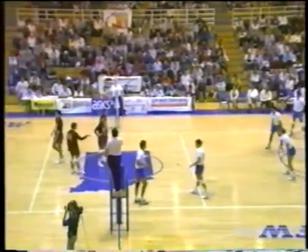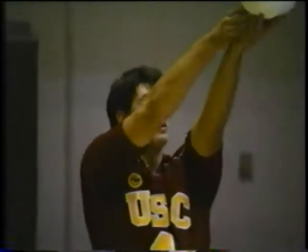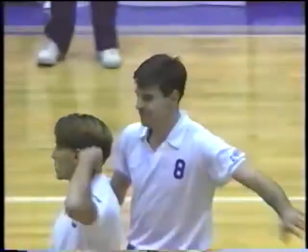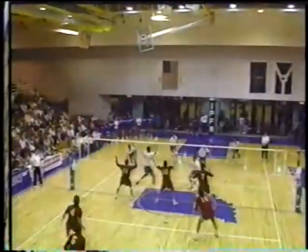USC can be tested by the other California teams in the middle. They pass a little bit better. They should test the middles of USC. Here we go again. Junkie reaching high to tip it over the block. Doing a nice job offensively. Lloyd Ball keeps feeding him. He knows. Right there.